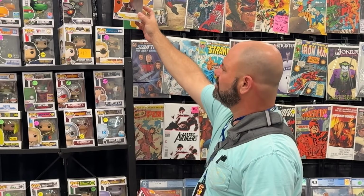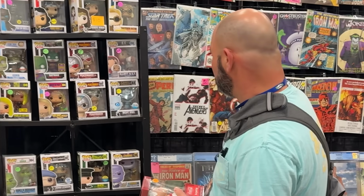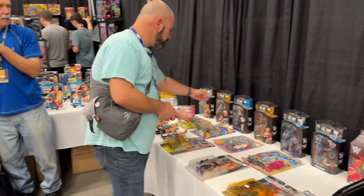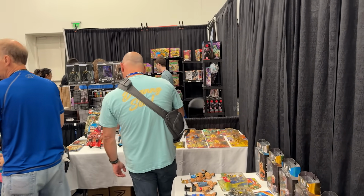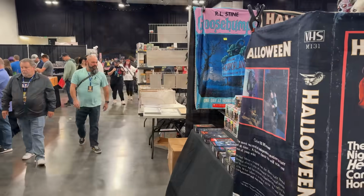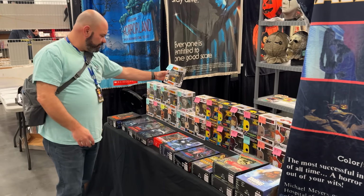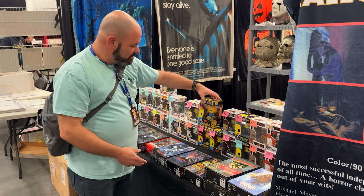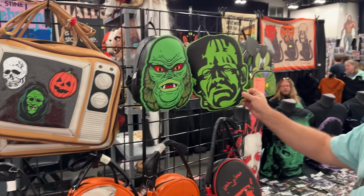Bullwinkle guy from Rocky and Bullwinkle. Gorn. Entertainment Earth exclusive glow in the dark Goofy. A pretty cool one. Just in time for Halloween, you got Chucky. Check out all these pops. They got some pretty cool Halloween pops. They even got the Alien Chase over there. Got the Frankenstein bag.